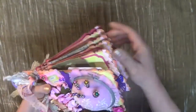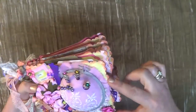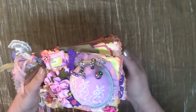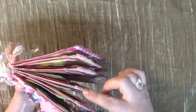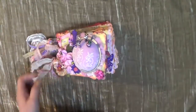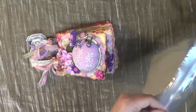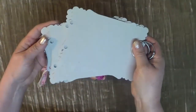So I'll pace you through it. What I used as my die cuts are over here. This is an Accucut die, and I think it's a Victorian card number 6, I believe it is. And I had 6 of them right here. I cut them out of a heavy chipboard, and I'll show you what they look like. Oh, there it is. I have them here in the back. Sorry, I should have gotten them out, but that's what they look like.